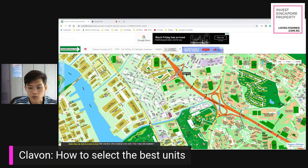Why I would say that this Clavon is very popular is because a lot of people my age are looking to upgrade and move to a bigger place. Having said that, that is why the focus of Clavon, unlike the previously hot launched property Penrose in Aljunied at Sims Avenue, is different. You realize that Clavon is not geared towards investment, so their smallest is actually just one bedroom plus study.